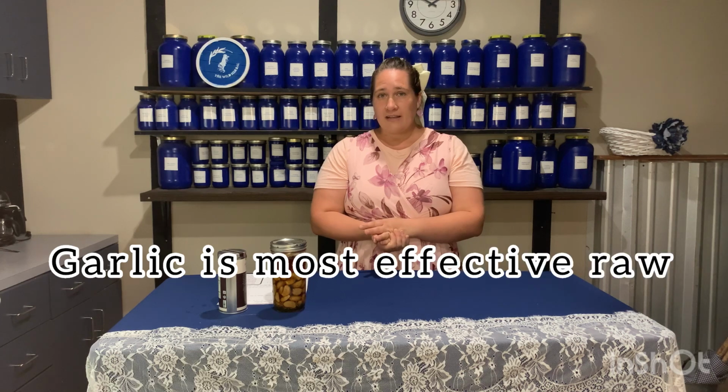I know some people like to take capsules and that's better, but garlic has been shown to be more effective whenever you take it raw or slightly cooked. It's not really been shown effective when it's already been dried. So the capsules are not going to be quite as effective as something that's raw.